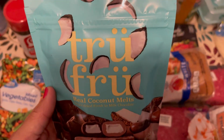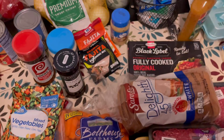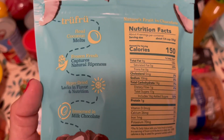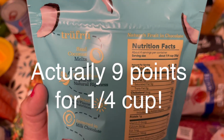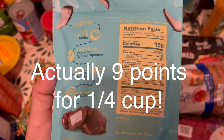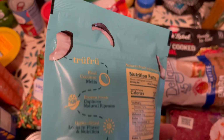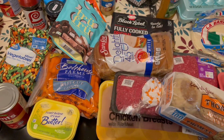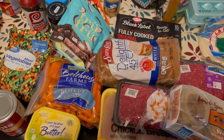And then I saw some of this True Fruit. This is coconut melts. It is 150 calories for a 1/4 cup. And I think that would be about 4 points, but I'll put the points on the screen. And there's different flavors of this, and I wanted to try it, so this is what I got. And that's all I have for today's grocery haul to get me started back on my healthy eating.